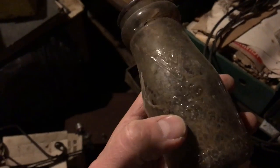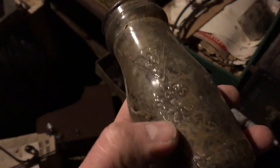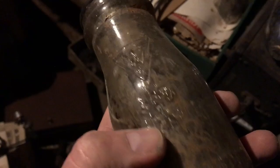I'm stepping on something. Old milk bottle, cream, maybe. Can't really see what it says. Some triangular W emblem. That's kind of neat, maybe. I don't know. Probably not much value. This is for oil. Let's see if we can get some better light on that. Right? That's kind of cool. Again, if it's going to be thrown out, I'm taking that.